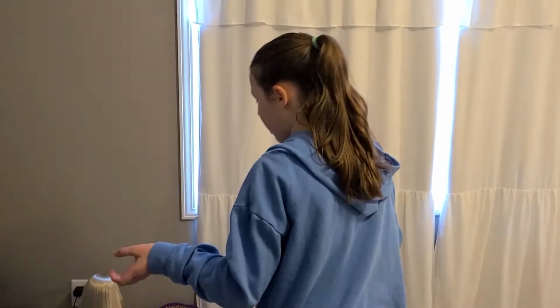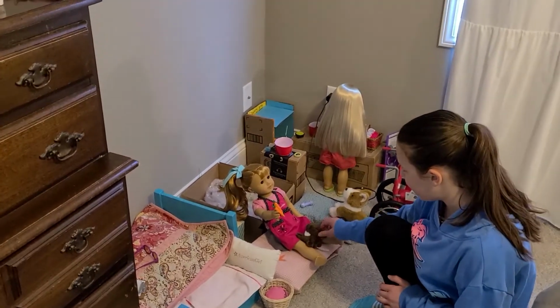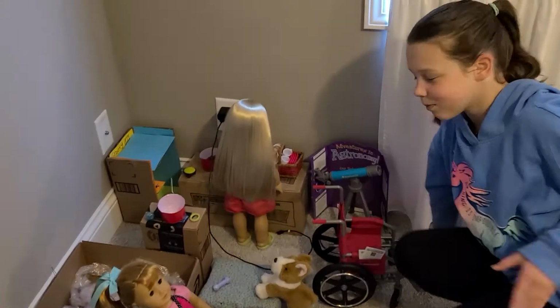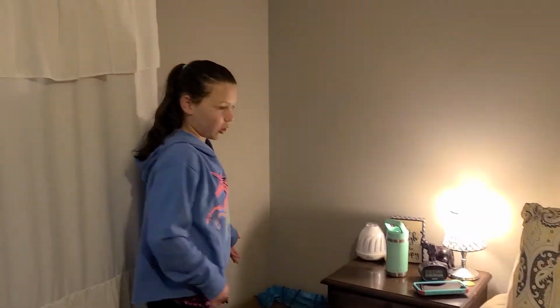So here's my American Girl area where they sleep. This is Mary Ellen Larkin's bed. She's right here playing with Julie's bunny, Nutmeg. And Julie's over here cooking up something in the kitchen. And my wheelchair. Next, I have the Girl of the Year, Joss Kendrick's room.